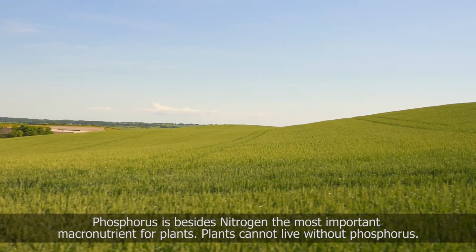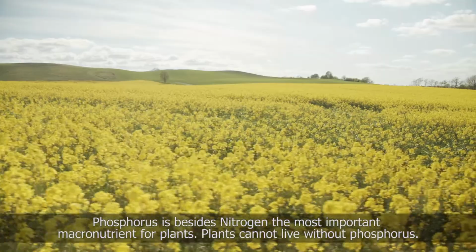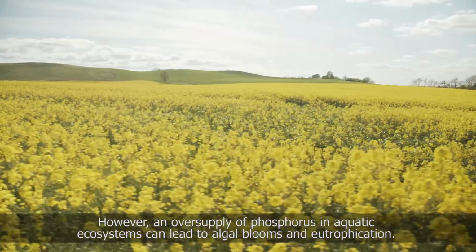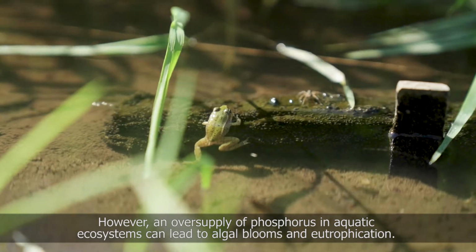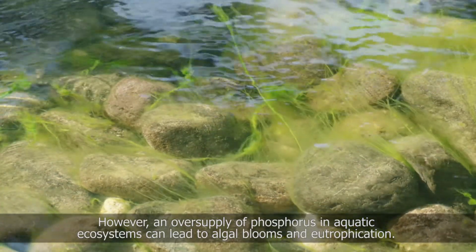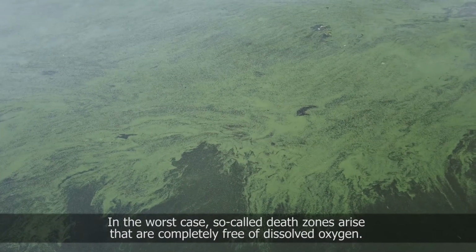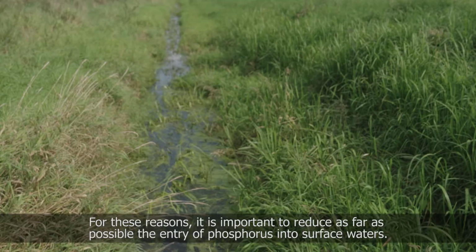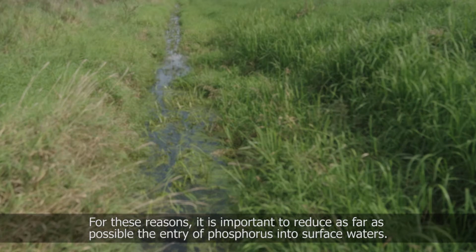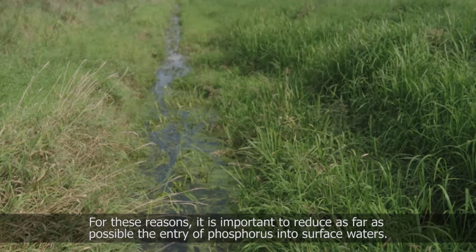Phosphorus is, besides nitrogen, the most important macronutrient for plants. Plants cannot live without phosphorus. However, an oversupply of phosphorus in aquatic ecosystems can lead to algal blooms and eutrophication. In the worst case, so-called death zones arise that are completely free of dissolved oxygen. For these reasons, it is important to reduce as far as possible the entry of phosphorus into surface waters.